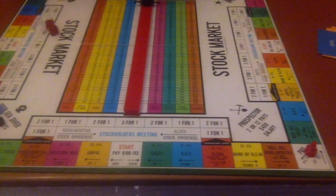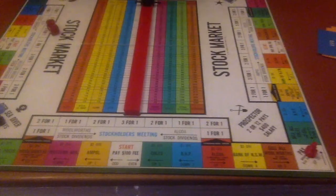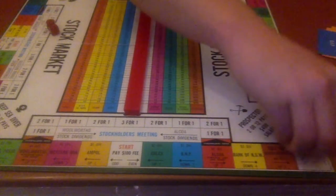There's the trays, which makes it easy to hold money and all that. But all in all, this is a great game. So now I'll go to my wrap-up. So this game, I love it. I think it's a great game. So I'm going to tell you pros and cons. Pros, it is a vintage game, which I always love. They don't make games like they used to.